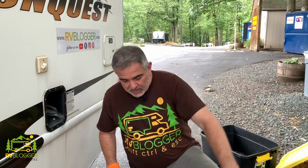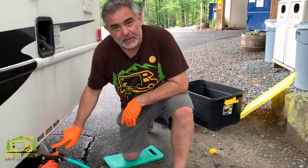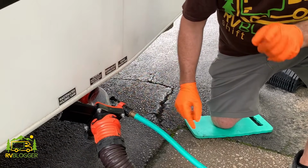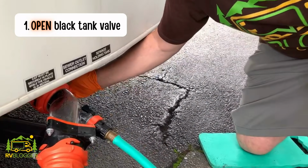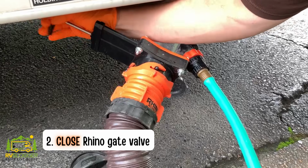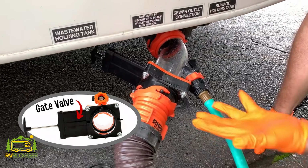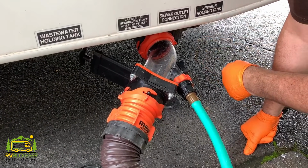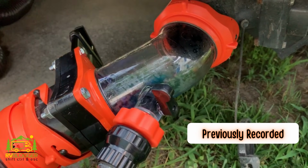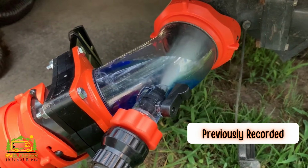So right now we've got our sewer water hooked up, and the way the Rhino Blaster works is this. We're going to open this valve, which is going to allow us to shoot water up into the black tank. But there's two important things that have to happen first. Number one is your black tank valve has to be in the open position, and this gate valve has to be in the closed position. Because if you leave the gate valve open, you're going to squirt the water in and it's going to run right out, and it will not fill the black tank completely. So open the black tank valve so we get water in, keep this gate valve closed. Now once the black tank is full, we'll open the gate valve and all that water will run out, and we'll be able to have a nice clean and rinsed black tank.